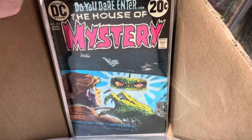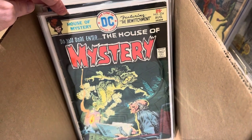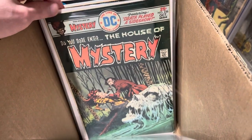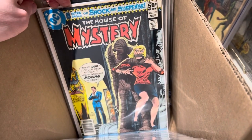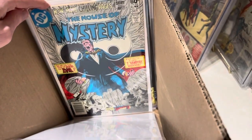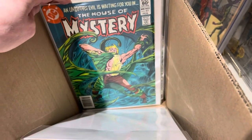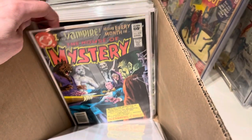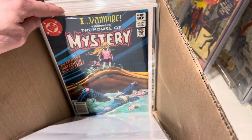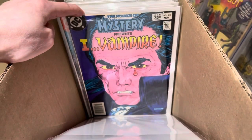And then we have House of Mystery number 216, House of Mystery 234, 236, 286, 292, 297, 299, 301, 303, 304, 306, 307, 308. These are all the iVampire ones.